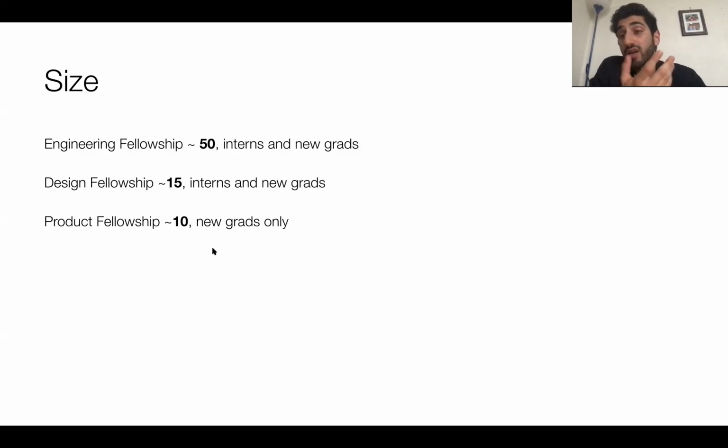This is not relevant to you guys because none of you are interns, but there are MBAs that are also a part of our batches. No one this year, but there have been many MBAs in the past, and they're also open to MBAs in the future too. So the product fellowship, these are the main details about it.